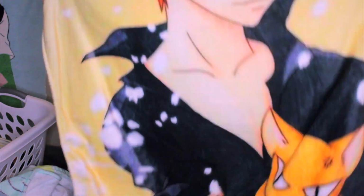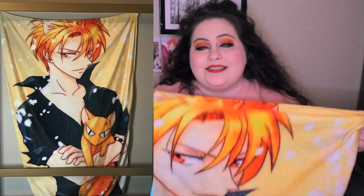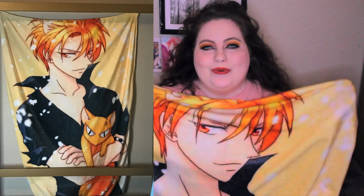So funny story with these blankets. I really wanted a fruits basket throw blanket that could cover my whole bed and pretty much just work as a comforter. This one though ended up being too small. It looks pretty big, but it's still too small for my bed, so it didn't end up working. That's why I got another one, which I'll get to in a minute, but I'm still glad I got this one just because it's so cool.